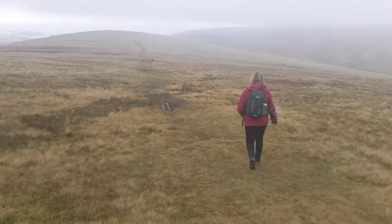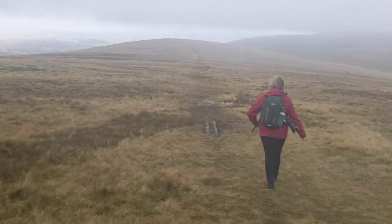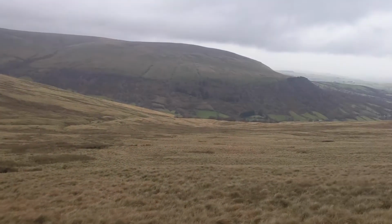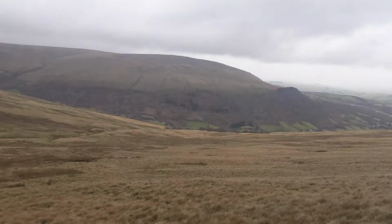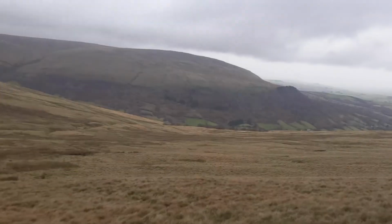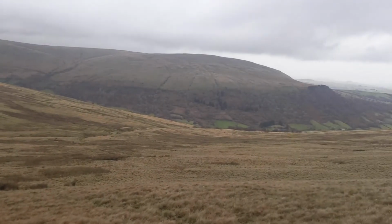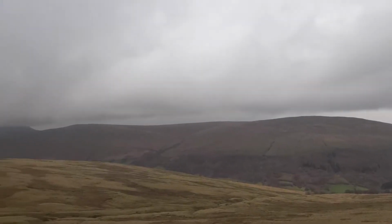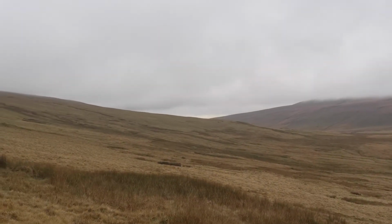So, excuse the jumpy bits, but the gimbal just would not work in this wind. So we're heading now down towards the Roman road, and there is just in the distance, about 200 metres, a fence line, and that's essentially where the Roman road is. We take a left from there and carry on all the way through the valley back to the car park.